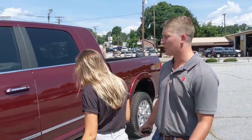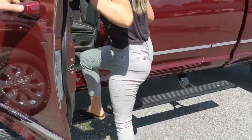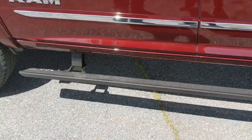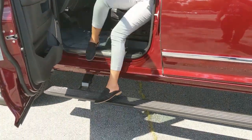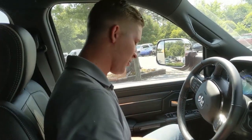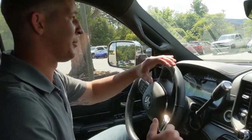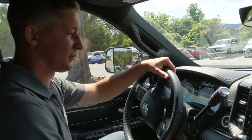So one thing I noticed immediately is, how was I going to get into this truck? It's obviously tall, but when you open it up, someone short like my girlfriend has easy access into the truck. It's really a nice feature. Perfect. So even just starting the vehicle, I don't know if it has a sensor or what, but it feels like it senses how tall I am, which is not very. It puts me already where I feel like I don't need to adjust my seat, which is a really nice feature.